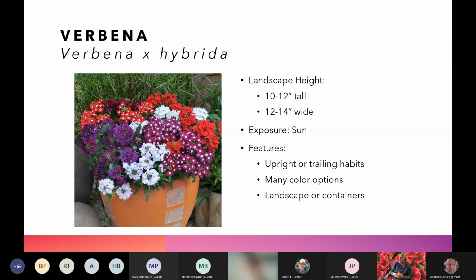There was one in the neighborhood. I never found out what variety she had, but it bloomed all summer, and she planted it early, and she would clean it up, deadhead it, and it had great flower production even through the heat of the summer. So keep an eye out for verbena. Low grower, probably mid to low grower, can work as a spiller in combinations, but really good color combinations within those flowers.